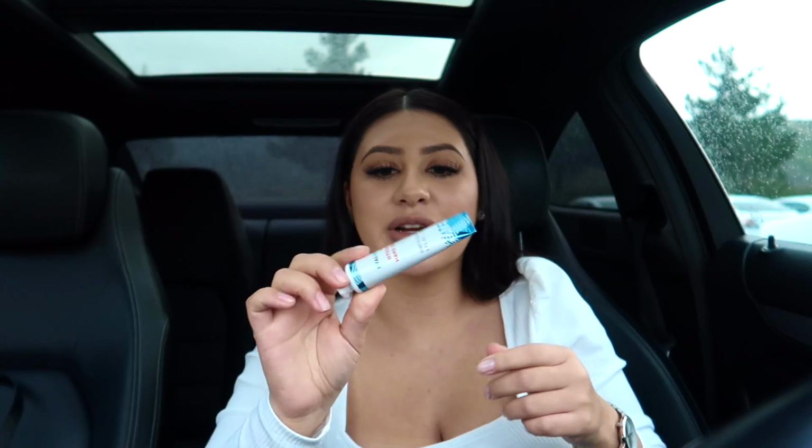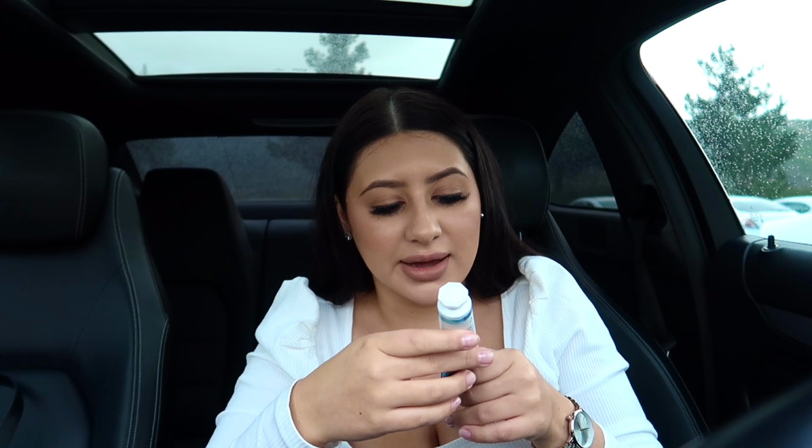Next thing I have in here is this hand cream. This is from Bath & Body Works. I don't care for anything at Bath & Body Works. I just picked this up because it was $5 and it has hyaluronic acid. I doubt it has a lot of hyaluronic acid because it's like the last ingredient, but whatever.